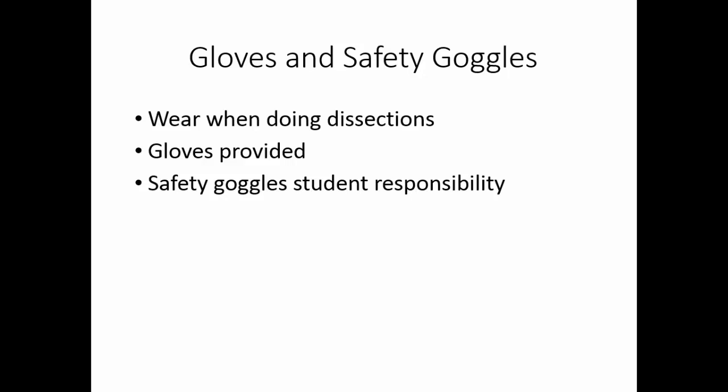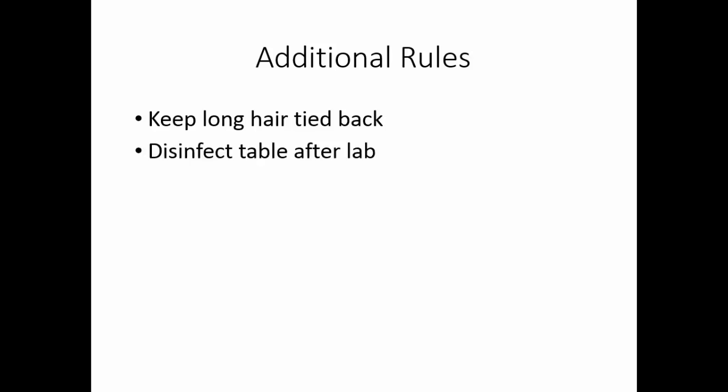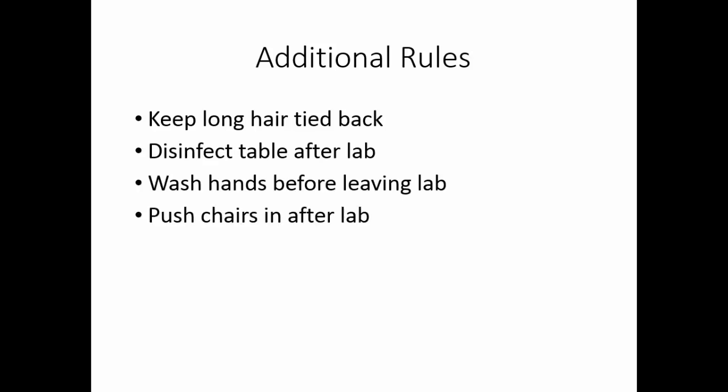You can actually go to Home Depot or Lowe's or even Walmart and get a pair of lightweight plastic glasses that are used when you're doing woodworking, and that's fine. They're very inexpensive. Some additional rules. You want to keep any long hair tied back out of the way. You really don't want to be dragging your hair through any of the cat material that we work with. Disinfect your tables after lab and wash your hands before leaving lab. Please push your chairs up to the table when you leave lab. It just makes lab look neater.